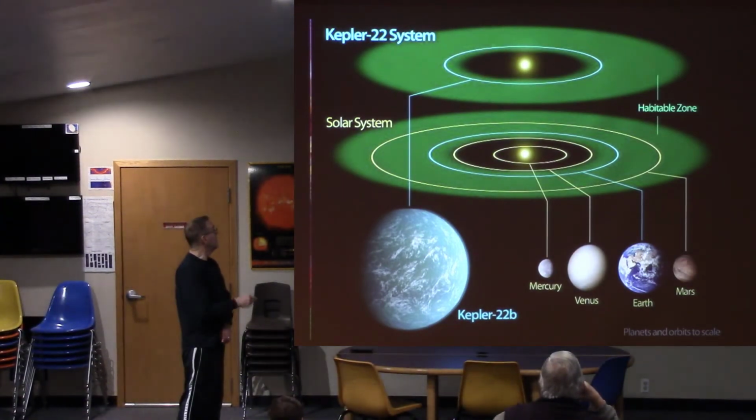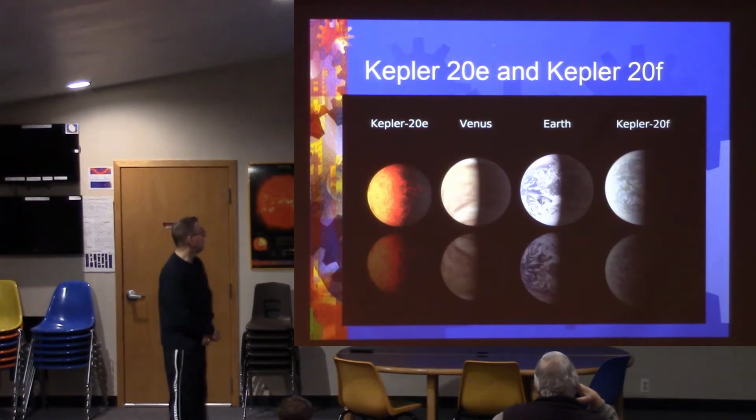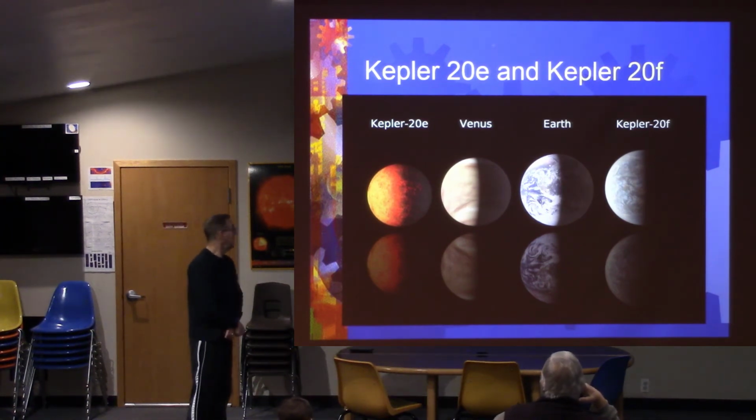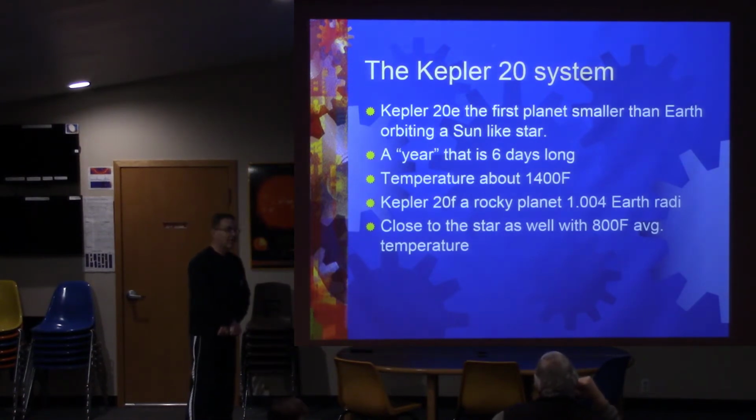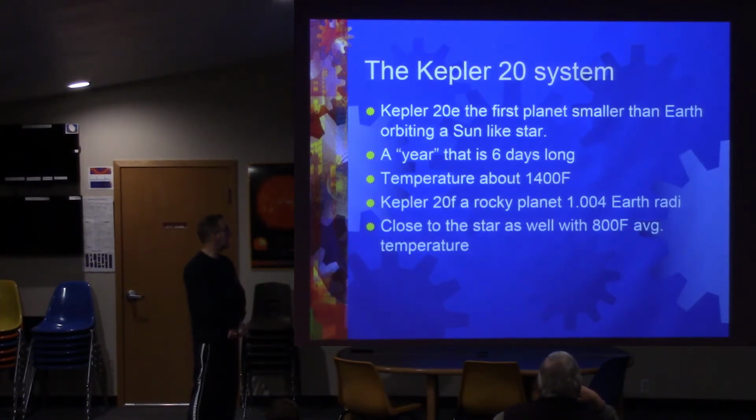And the Kepler 22 system compares to ours in this size. Kepler 22b is located just about that same distance from its sun as ours, but it's big. So it's like Camino in Star Wars. Kepler 20e and 20f are very similar to Venus and Earth in size. 20e is the first planet smaller than the Earth orbiting a sun that's similar to our star. Its year is 6 days long. So the temperature on the sunny side is 1400 degrees Fahrenheit. So this is bad for the Goldilocks thing. Yeah. There is no liquid water. No, but its radius is probably almost exactly the same as Earth.